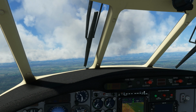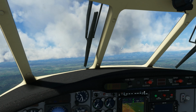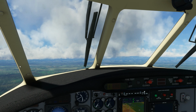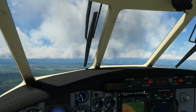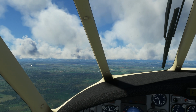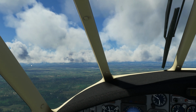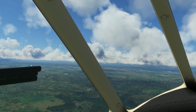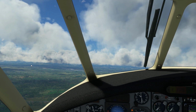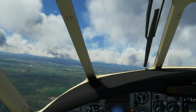I think I see the river ahead of us. It's good. I don't know if you guys can see it. It's kind of snaking right there. So I totally underestimated where the airport was. One of the times I thought we were close, we were not close.